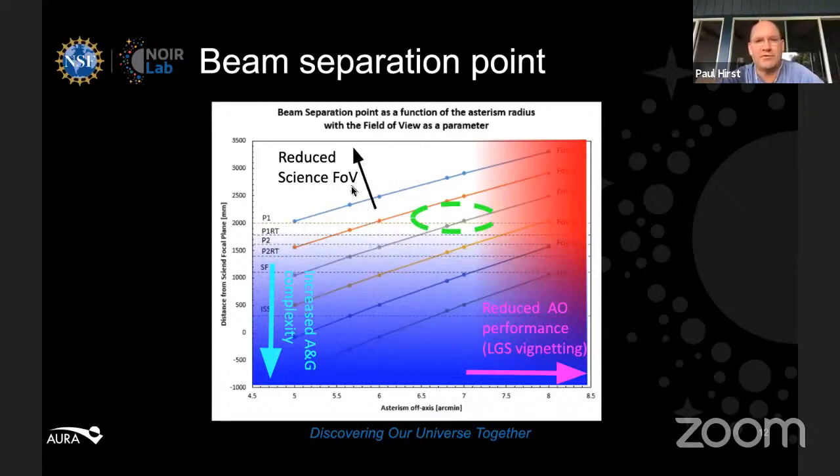But also the other driver, of course, is we want as large as possible a science field of view. So that points us to this area with the green dashes around it, nestled in this little corner, which looks quite optimistic because this is the 6 arc-minute science field of view. So we're about the size of the GMOS field. And it suggests to us that we should be looking at picking off the light around the P1 level, where the beams will separate, and that looks a viable design. So the question is, can we find a way to do that?